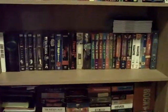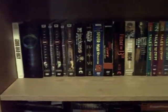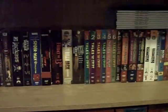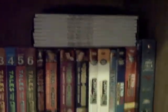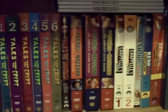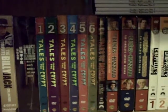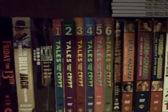The next little shelf up is what I wanted to show you too. This is housing now all my box sets, my TV show box sets, or kind of special sets that I've collected along the way. Up there you've got the good old Freddy's Nightmares full TV set. You've got Chappelle's Show, Reno 911, Dukes of Hazzard. I've got all the seasons of Tales from the Crypt so far except for season 7. That's the one that's been eluding me.